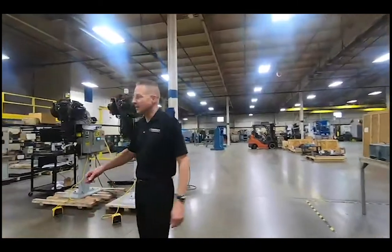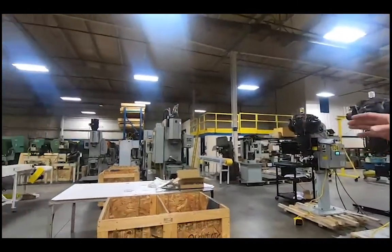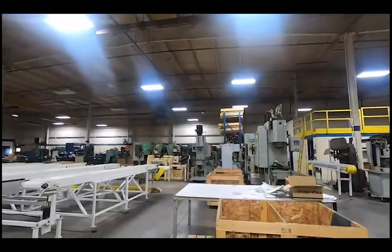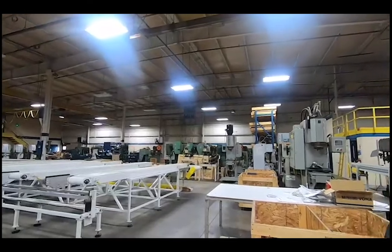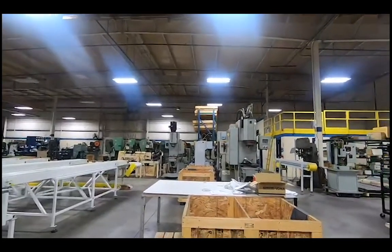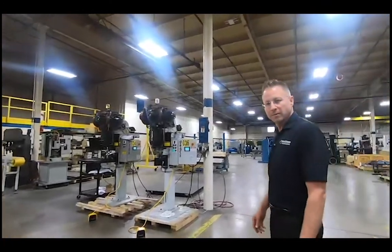I'll take a quick stop here. From time to time, we do buy equipment back from customers and then refurbish them, and we can sell them as an FRM or factory remanufactured machine. So we do have some inventoried carcasses ready to be refurbished and rebuilt for customers.